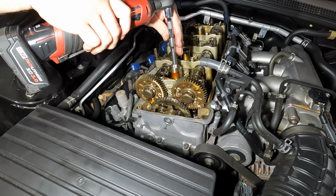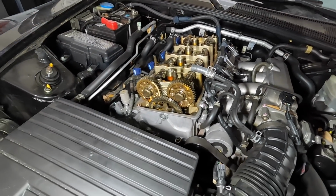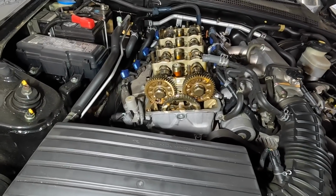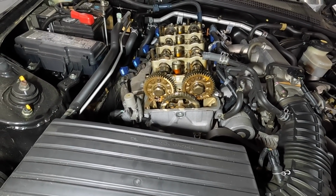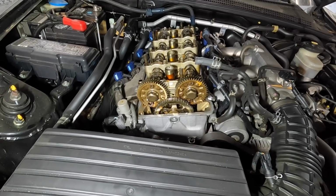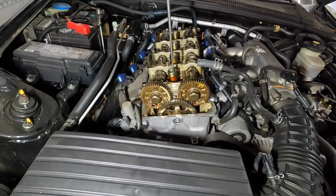So it's a good idea to take the plugs out. That will make life easier by rotating the motor. Now keep in mind, the way this motor runs is clockwise. So when you're rotating the motor, when you're turning it, make sure you turn it clockwise. Never turn the motor backwards unless you absolutely have to.